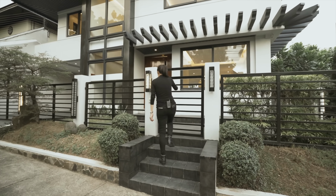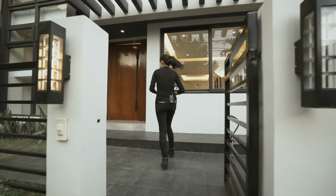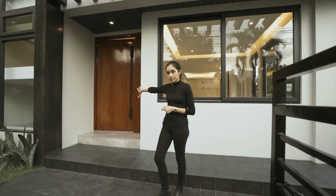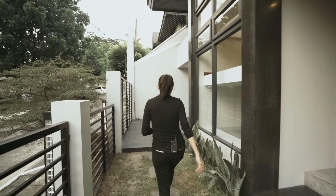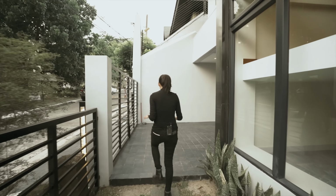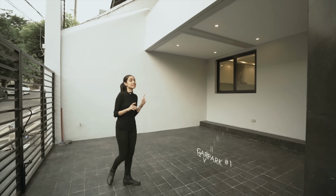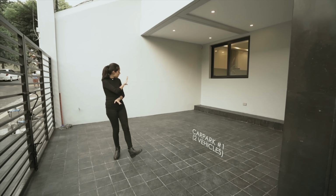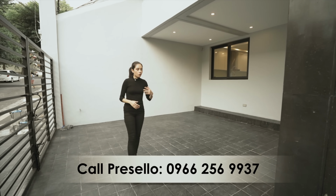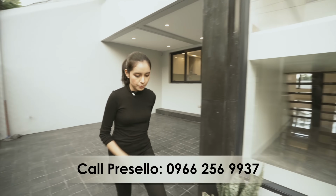Okay, so when you enter your main gate, well, for people that is, you will see your main entrance as well as access to your carport. So in here you can fit 2 vehicles, but this is not your only carport, so stay tuned for that. Just keep in mind that you can fit 2 cars in here or 1 really big vehicle, so it's up to you.